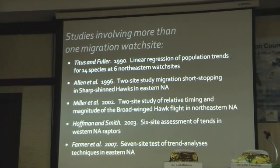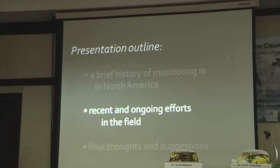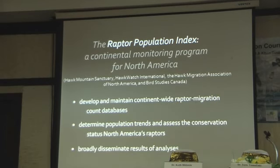A number of studies have occurred recently that have used multiple sites. These are the data. I want to show you the data in a more appealing fashion to give you an idea of how these data can be used together. So let me talk about some of the recent and ongoing efforts that we're doing in the field, including what we call the Raptor Population Index, which I think is a way forward for people here in Asia to proceed.